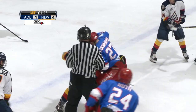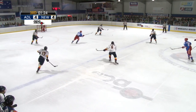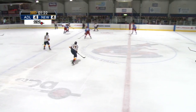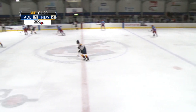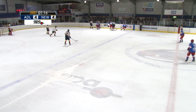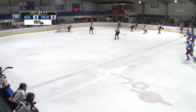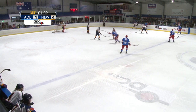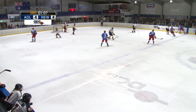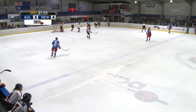Face off outside the zone. Off the skate of Gebbett as Adelaide have won the face off. Newcastle trying to get away. They do, but they're in a phone booth here. That's been wearing. Oh, good play to keep it in. We've got Jonathan Ruth now with the puck. 24 for Newcastle. Jumped in, skating onto his been wearing.